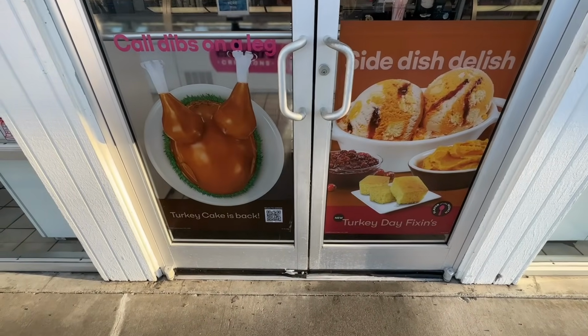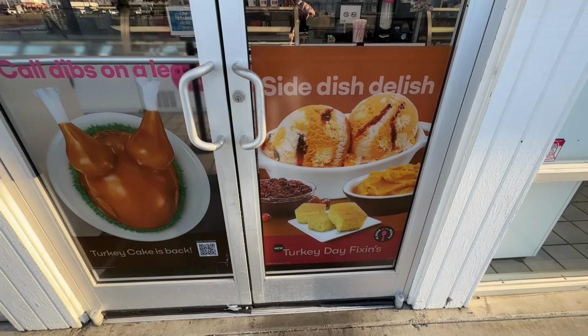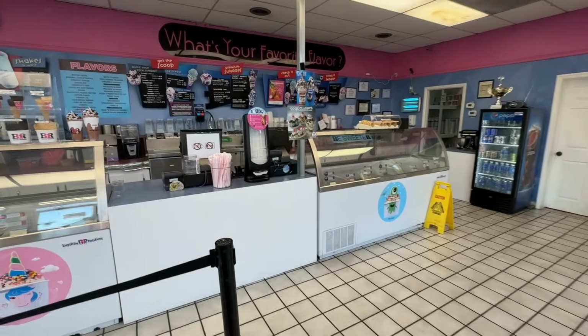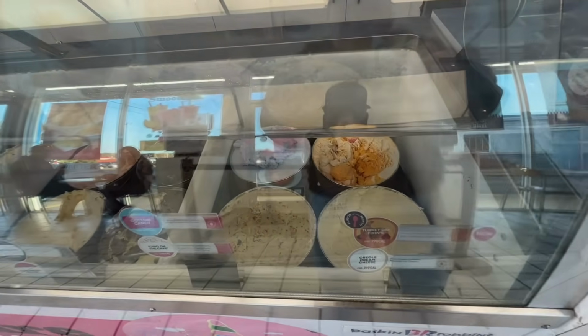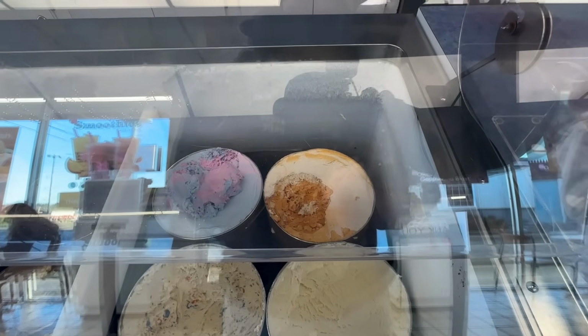All right, guys, here they are. The turkey cake is back. Turkey Day Fixins Ice Cream. Let's head in and get one. Let's take a look. Turkey Day Fixins. We're gonna get 2 scoops of it. Looks like only one person has tried that today.